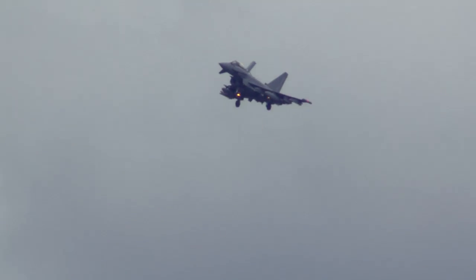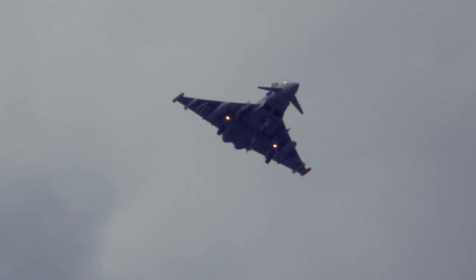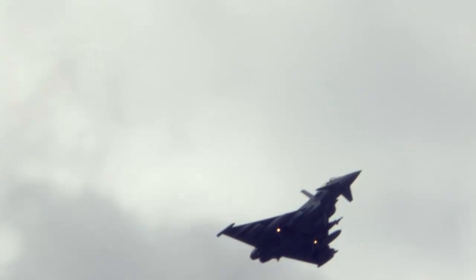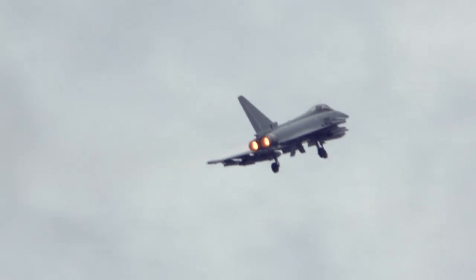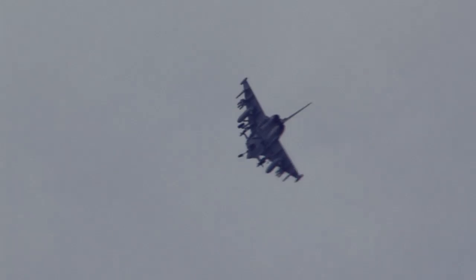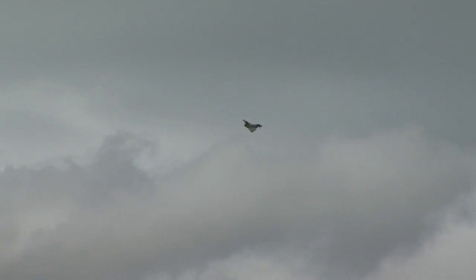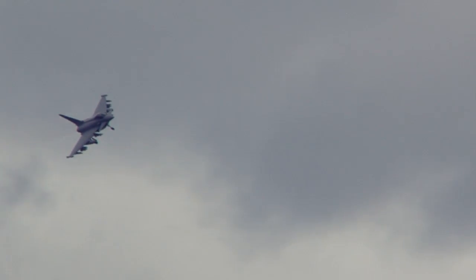Going to slow to the configuration. That's it, putting the gear down into a slow speed pass. Drifting by, Eurofighter Typhoon. Accelerating away. Powering up, heading up towards the M3. Then I believe positioning to come round to land. That is the Eurofighter Typhoon Phase 3E capability aircraft from BAE Systems.